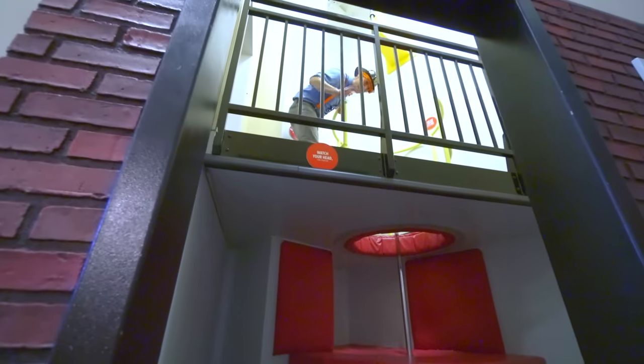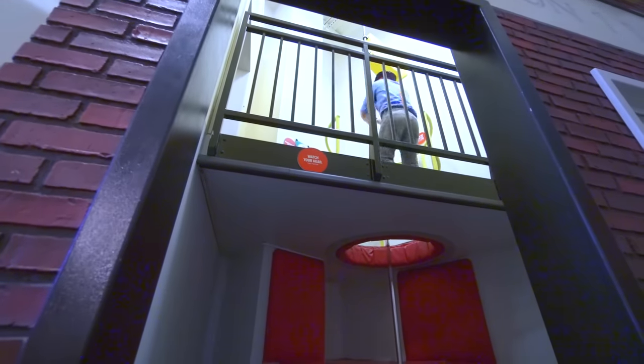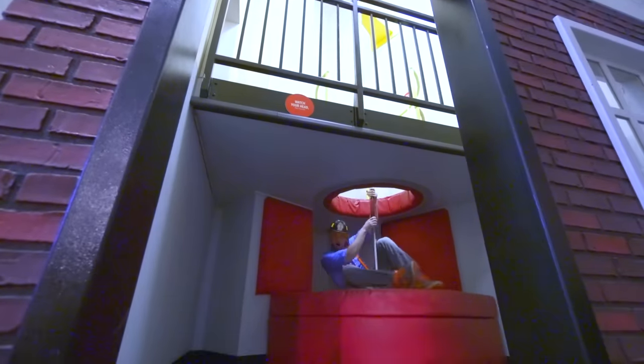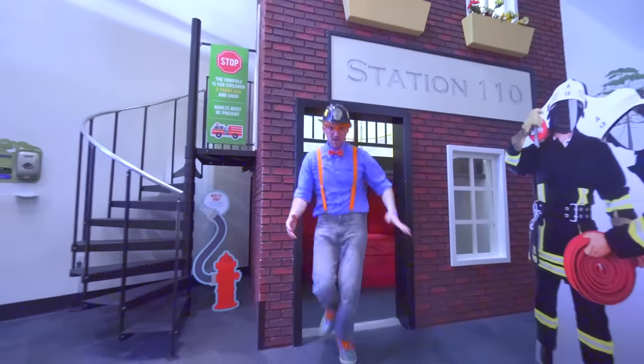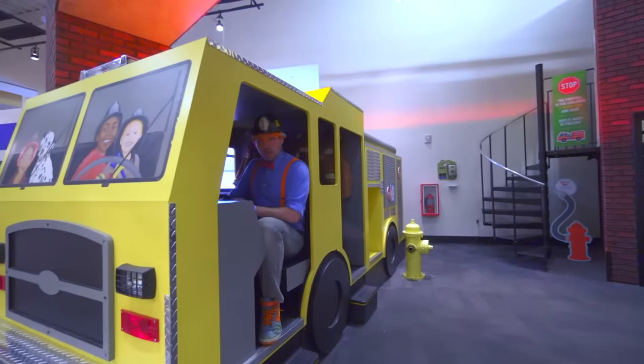Hello down there! And look, it's a fire pole. Ready? Whoa! Whoa! Gotta go get the fire! There's a fire, come on! Get inside! Okay, here we go!